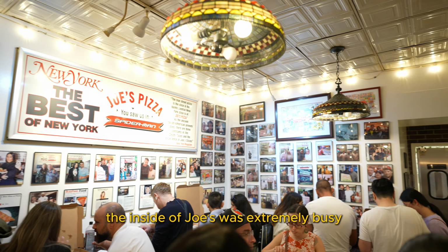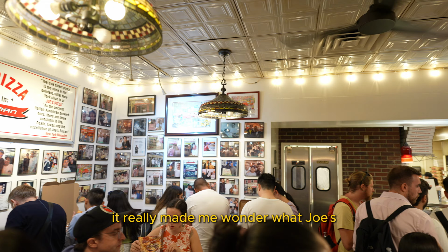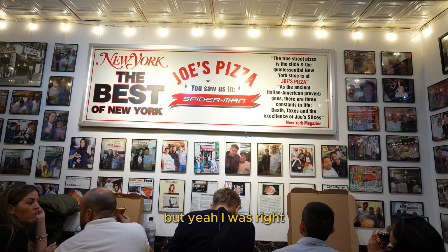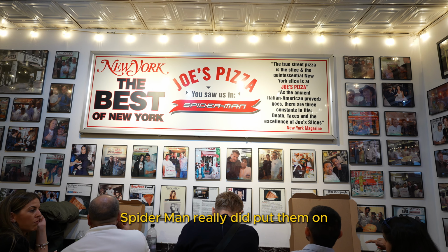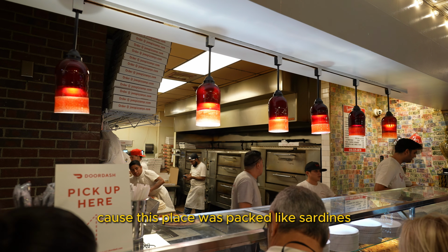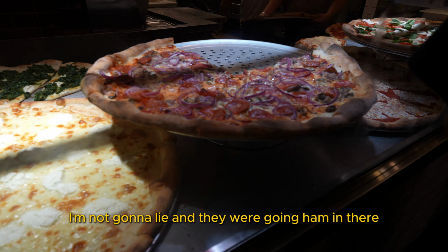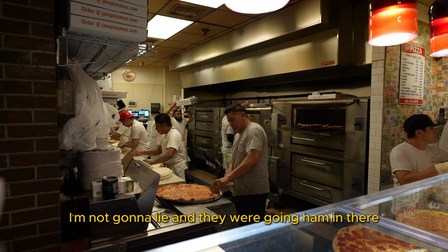The inside of Joe's was extremely busy. It really made me wonder what Joe's mama's house looked like. Let me stop. But yeah, I was right. Spider-Man really did put them on because this place was packed like sardines. The pizza looked delicious though, I'm not gonna lie, and they were going ham in there.